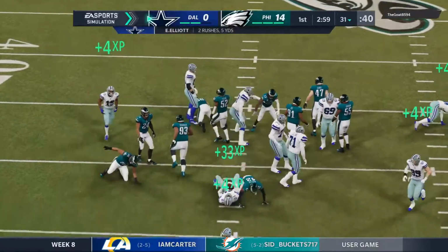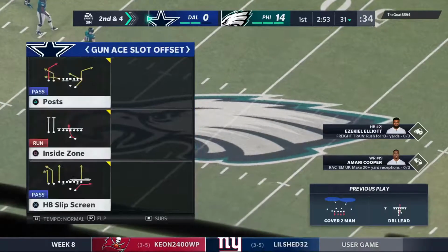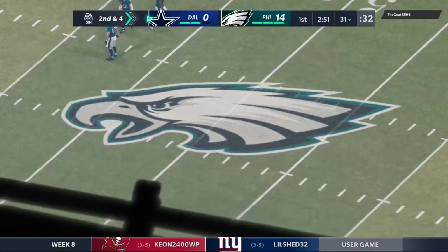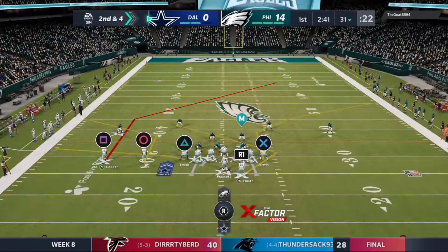I think it's making sure the guys that you trust the most with the ball, the biggest playmakers you have, that they touch it on this possession to try and get things moving. So get it to the horses. Without a doubt. They're the ones that typically end up in the end zone. They'll come up now 2nd and 4 from the 31.